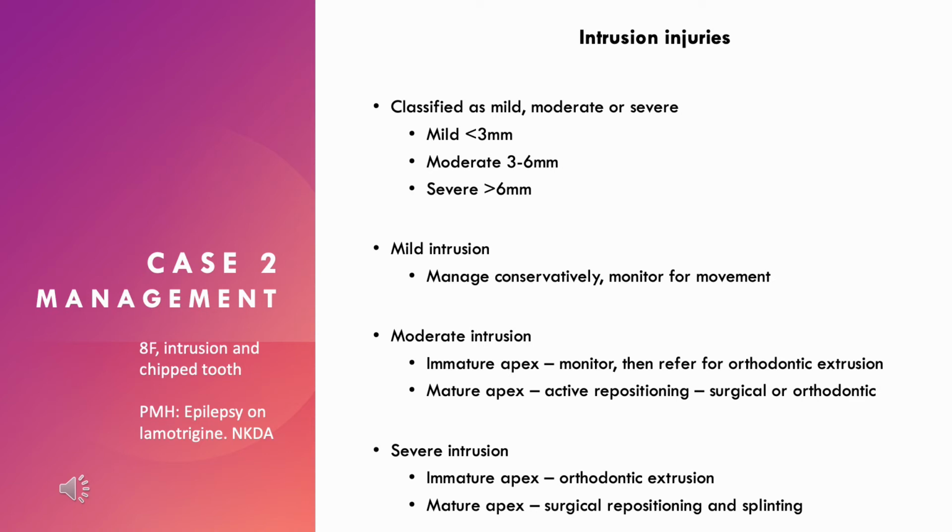But if it's a mature apex, then you may need to actively reposition that, either surgically if it's loose or orthodontically if it's not. It's kind of my general rule of thumb, but that's not a hard and fast rule, and it's patient specific. If it's a severe intrusion with an immature apex, that should be orthodontically extruded, and if it's a mature apex, then that should be surgically repositioned and splinted if possible. This might be something you'll struggle to do by yourself overnight, and it's probably something that can wait until the next day if you're really struggling by yourself.